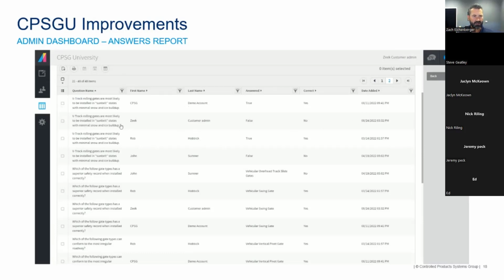And you can see in here, Zeke answered this question incorrectly. V-track rolling gates are most likely to be installed in Sunbelt states with minimal snow and ice. Well, Zeke, that might be a good conversation to have. Maybe Zeke's a salesperson. Hey, look, we're in Denver. We get a lot of snow here. If we put a V-track rolling gate, a snowplow is going to rip it up. It's going to have problems when there's heavy snow. Let's drill down on why that wouldn't be a good option. Just as an example, you can go in there and see how they scored.